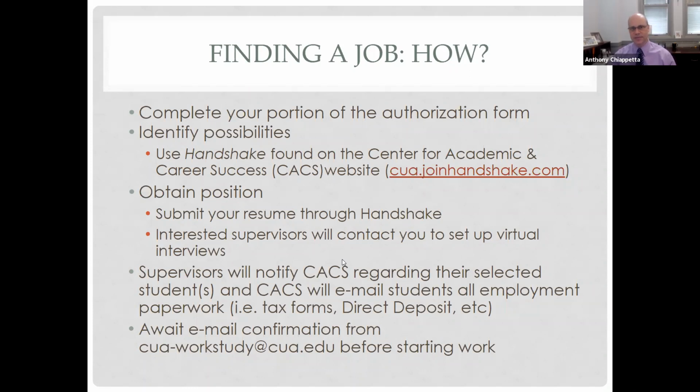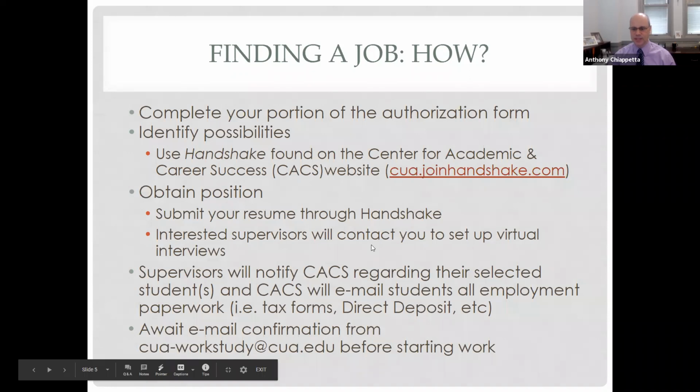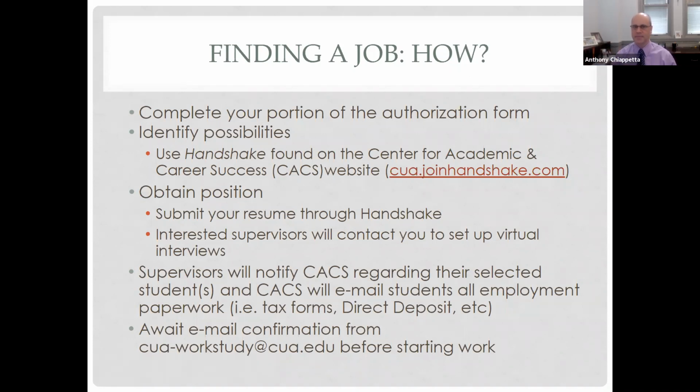If they select you, the supervisor then notifies our office and lets us know they want to hire you, and we're going to send you the next set of paperwork that needs to be done, those tax forms, direct deposit forms, and so on. No matter what, you're not going to be able to start work until after not only this paperwork is done, but you have to wait for an email from our office that says, and we send it to the student and the supervisor at the same time, that you can now begin work.